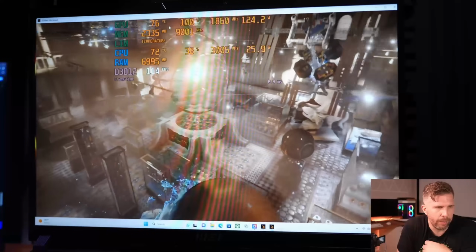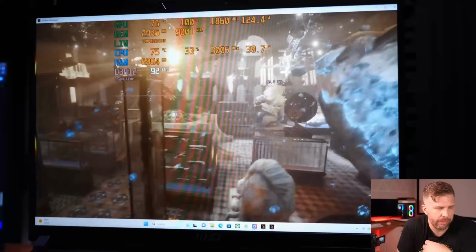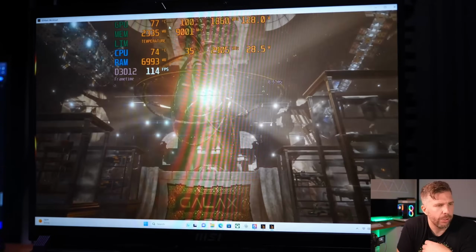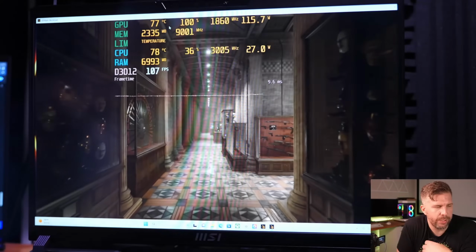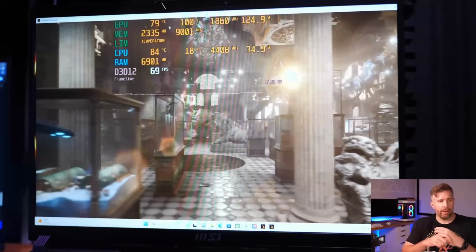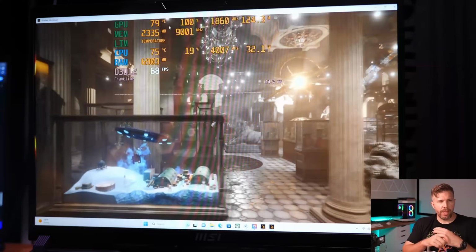I think the CPU power limit was also reduced significantly, and that does help temperatures because this is a shared heat pipe system. So 77 degrees on the GPU, 78 on the CPU. I'm pretty impressed with silent mode, I'm not gonna lie. The silent mode here is better than most laptops.